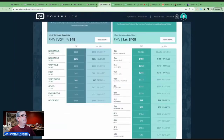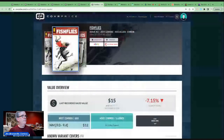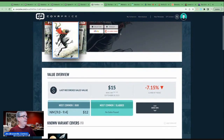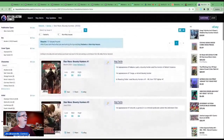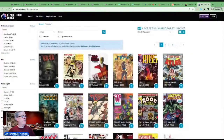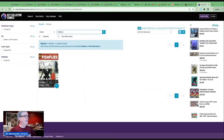Let's take a look at the next book on the list, and it is Fish Flies, #2 by Jeff Lemire. It's a recalled book due to an error. So here's the problem with these. Ask your LCS if they have one, because they were told to destroy them. They probably didn't.